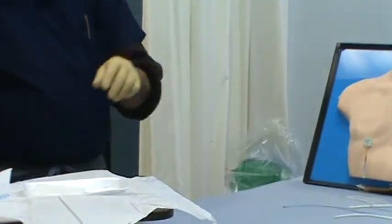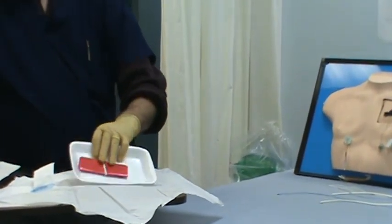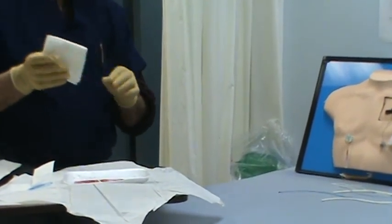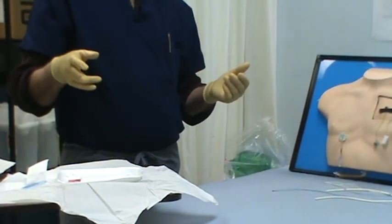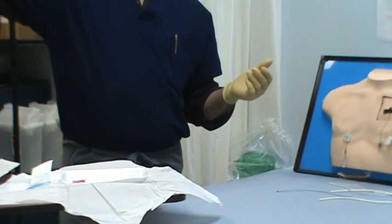So now we're ready to, need some Tegaderm here, to tape. Tegaderm. So my kit didn't have Tegaderm in it, so I'd normally have to go holler for someone, hey, grab me some Tegaderm.